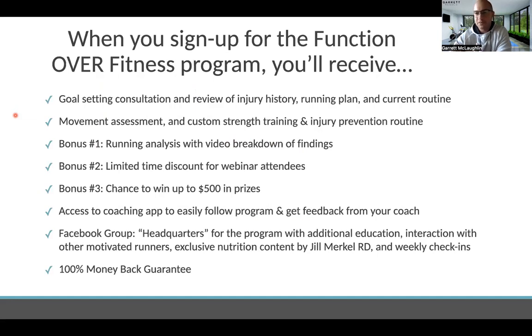But if you can get a little bit more specific to your needs, look at your body, identify what are those weak links, what are those risk factors that could be predisposing you to injury, and you address those, usually you can see those results a lot more quickly than just going about it in a general way.